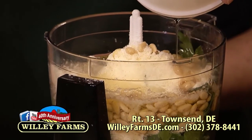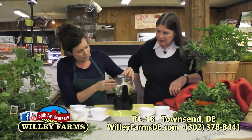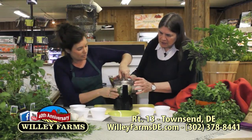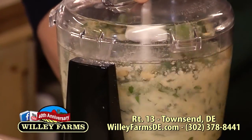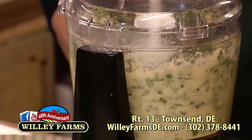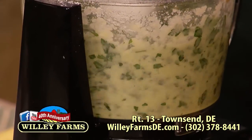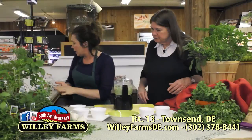This is pesto on a budget. That's what we like. This is our friend Maggie's food processor, so hopefully we're not totally used to it. Drum roll. There we go, it works. And you just continue to blend it until it gets to a certain consistency. A little bit more, but I know we're running out of time.